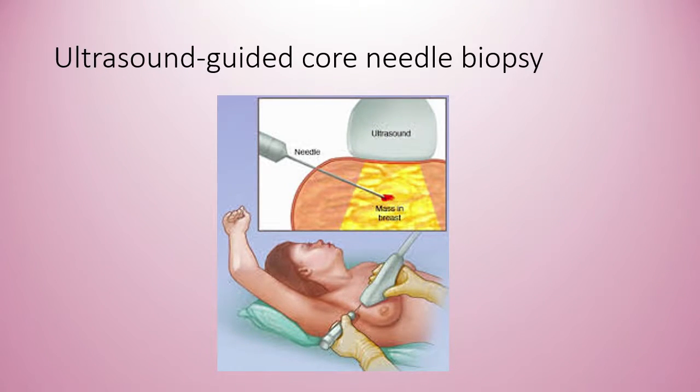So this is just a pictogram of an ultrasound-guided core needle biopsy. You have the ultrasound probe over the mass, and then the radiologist will take several cores, with tissue actually being removed in those cores. Now, I had a patient ask me before, which is a very good question, well, what about seeding? You're sticking this needle into cancer, and it's going through the skin. How is that not going to seed the tract, so to speak?